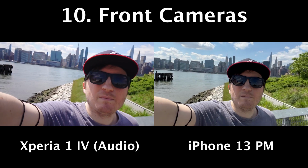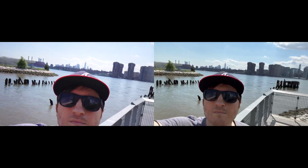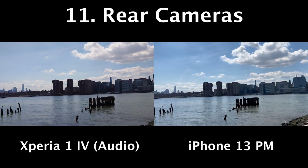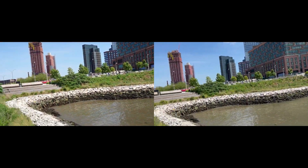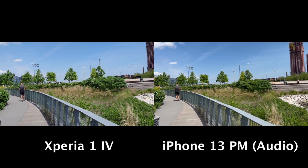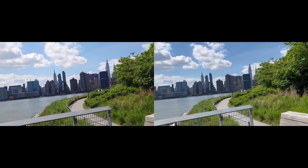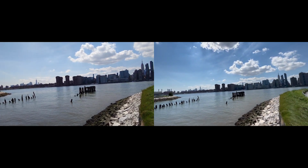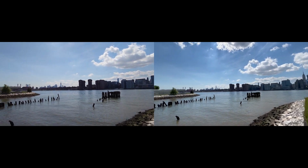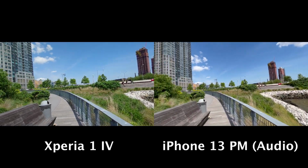Next we have the front cameras. This is the first Sony to support 60 FPS. And we also have the stabilization. Now for the rear cameras. And the stabilization. Now switching to the wide. So there's the wide. And once again, the stabilization.